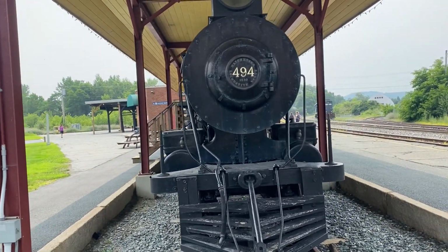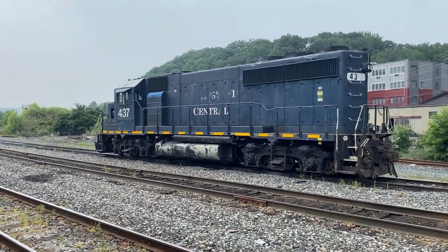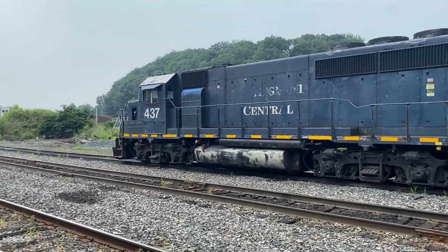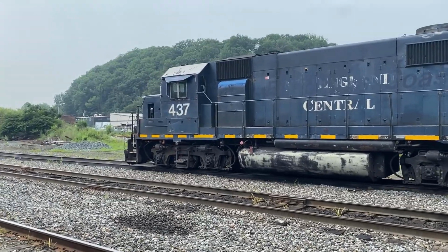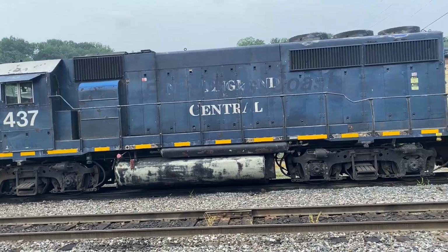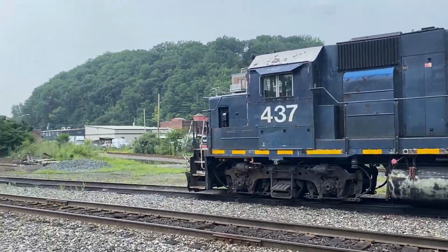Manchester Locomotive Works, 1892. Here's New England Central, 437. Looks like it could really use a new coat of paint. Hopefully though, they paint it in the original New England Central colors and not Genesee and Wyoming. Looks like the handrail's a little bent there. I don't know what happened, but interesting.